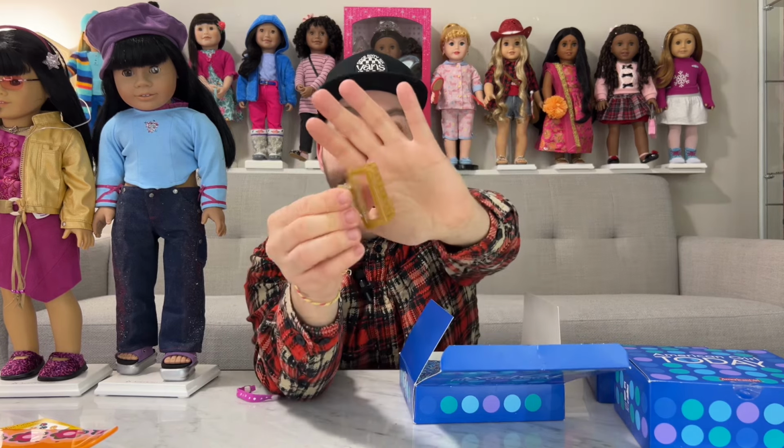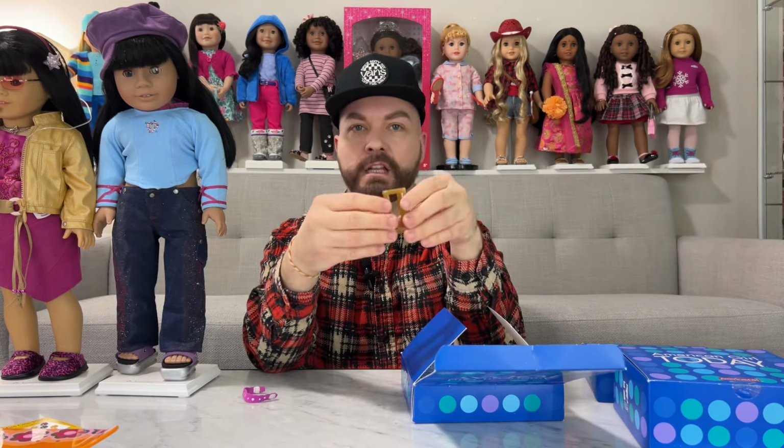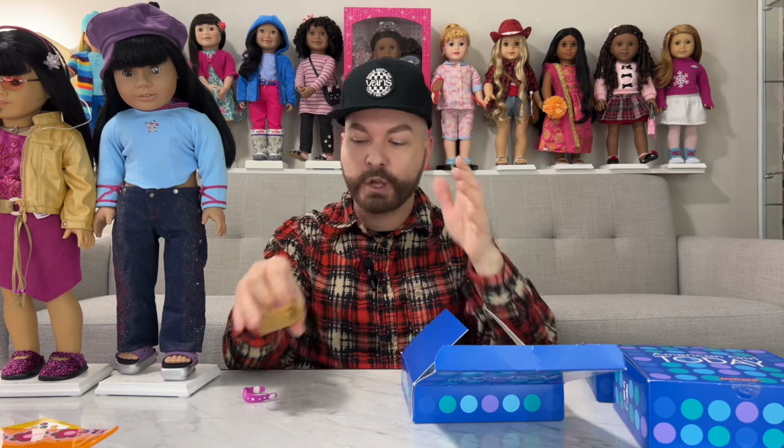And so if anybody saw when I opened the advent calendar for this year from American Girl, they had these little banana clips that were about the same size as this that you could not use on your doll. And this actually looks a little bit more like it should. So I'm going to use my number 12, named Parker, to model this outfit.